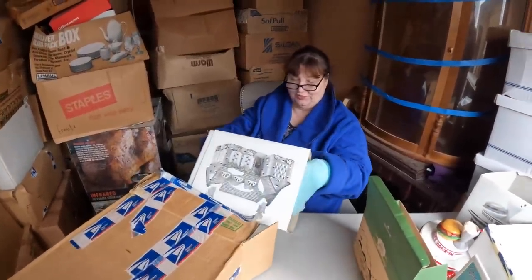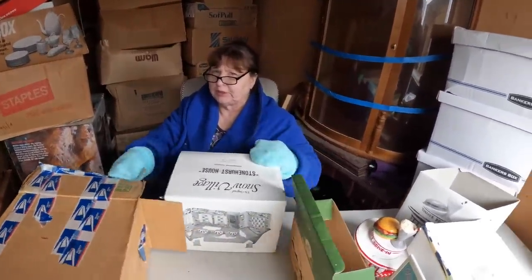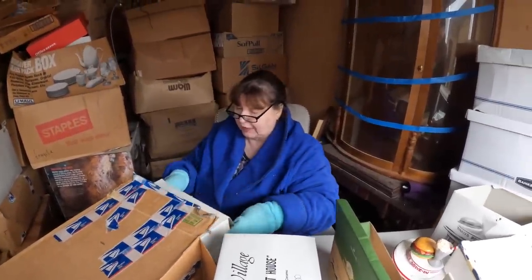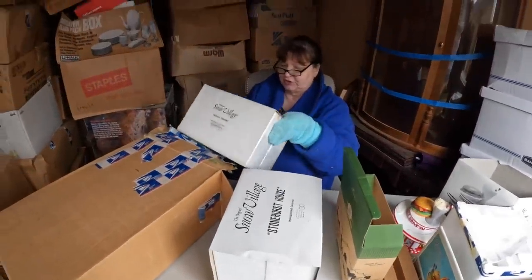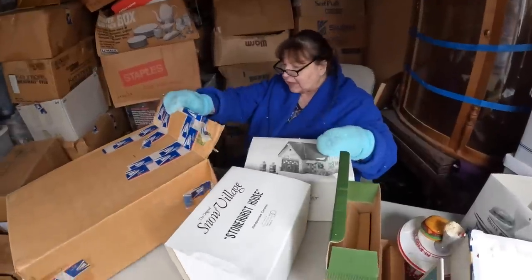This one has the Stonehurst house. Okay. You think that could be the rich people in the town? Yeah, I think this is the person who owned all the Department 56. He probably owned the whole town. And he probably didn't make a service station. Okay, so you gotta have gas. Gotta have the gas.